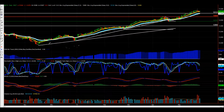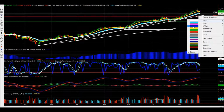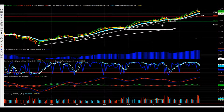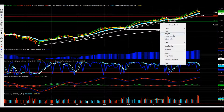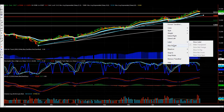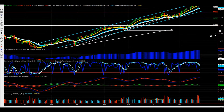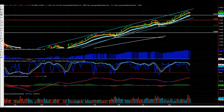I'm going to redraw what I think is a relevant channel in play here. Let me just change the color here so that we can see it a little bit better. Gray, does gray look okay? Let's change it to cyan. Cyan looks good. So let me draw the channel here. I believe this is the channel that's in play here in the Dow futures.